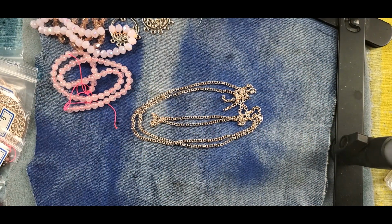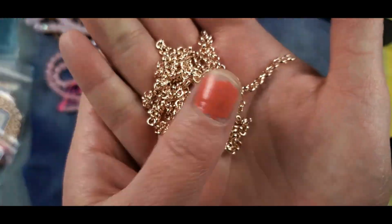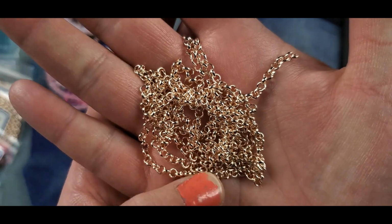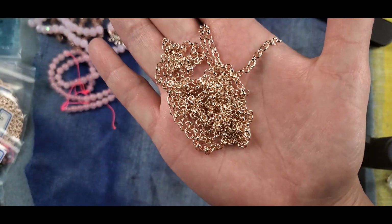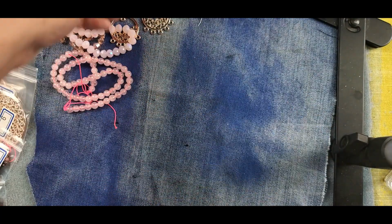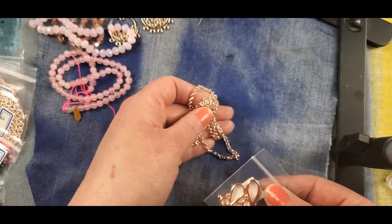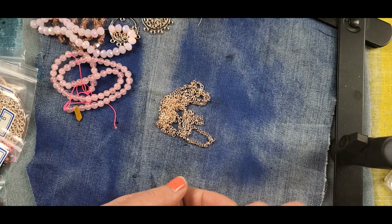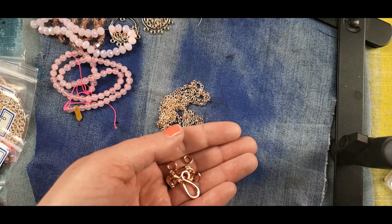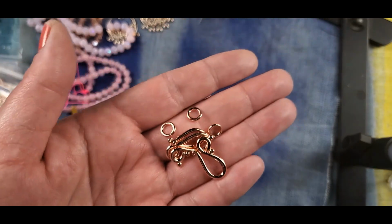Now, I don't know if it's just the lights in here, but to me, it's more gold than rose gold. But you know, rose gold is kind of like that. Here's an example. So they're saying this is rose gold, and then here are the clasps, number 7, 3 sets of 20.5mm hook and eye clasps.